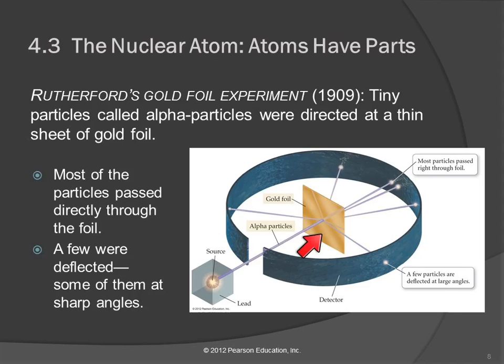So he took a very thin piece of gold foil, really, really thin, and he shot alpha particles at it. Now, alpha particles are really, really tiny particles. They're actually helium nuclei. They're very small. So he's got this source here, and he's shooting alpha particles at the foil.